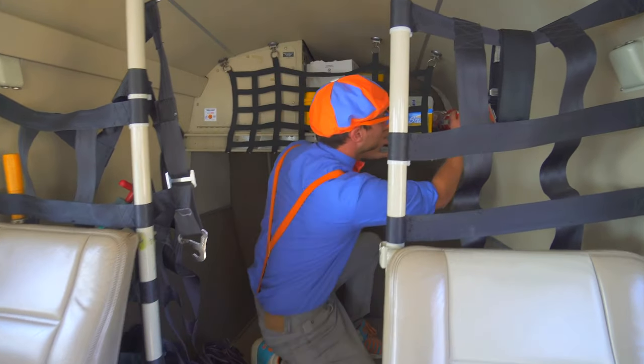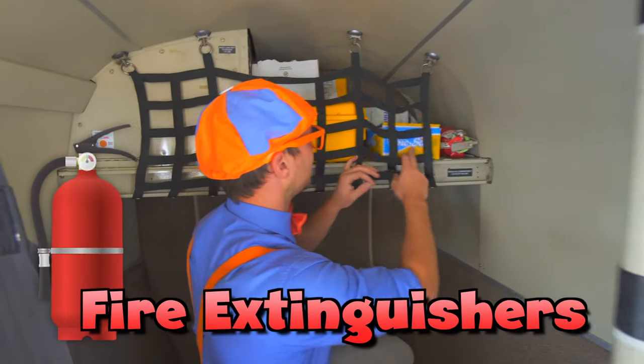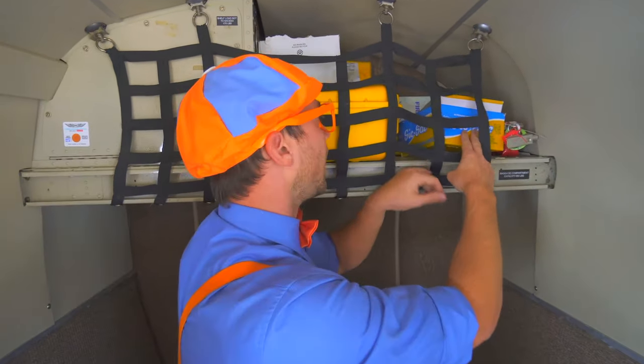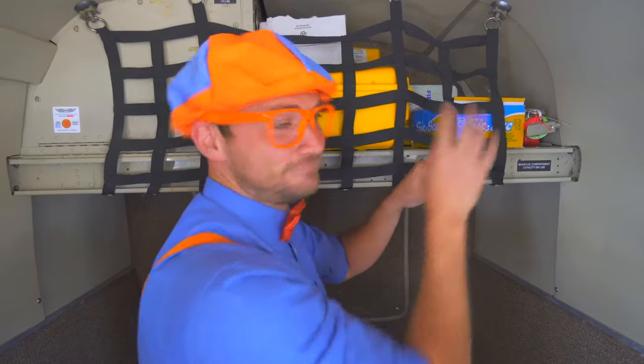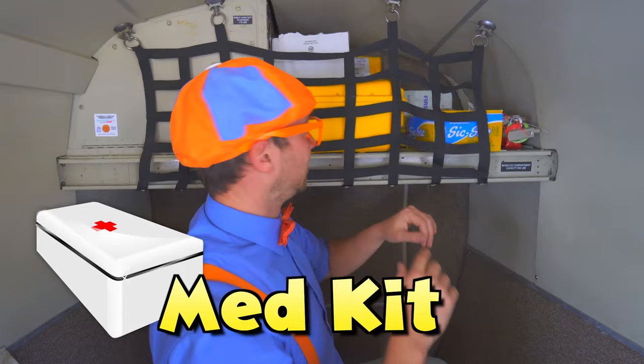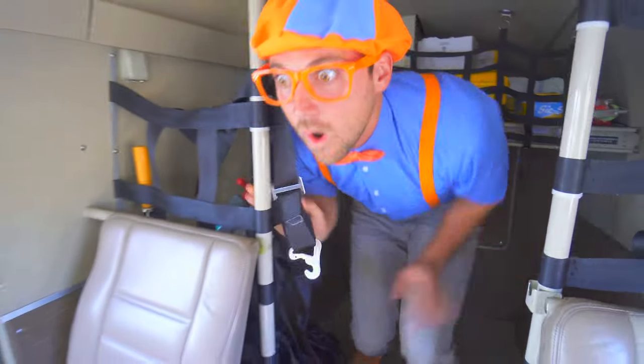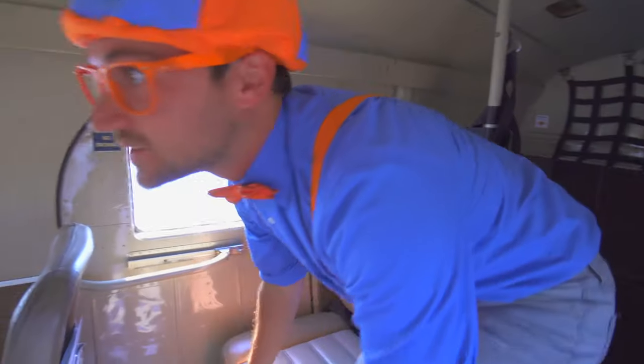Ooh! And there's also a fire extinguisher. Ooh, and there's some motion sickness stuff. We won't need that today. Ooh, a med kit. So many cool things. Whoa! Let's look up front.